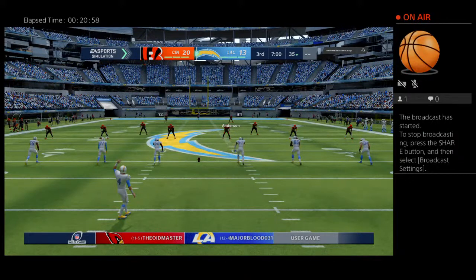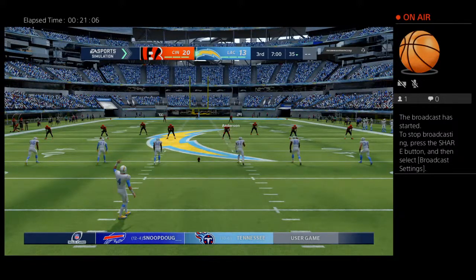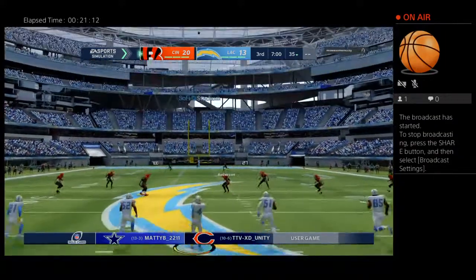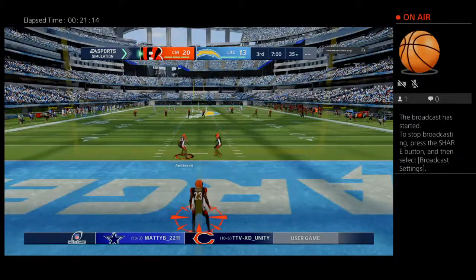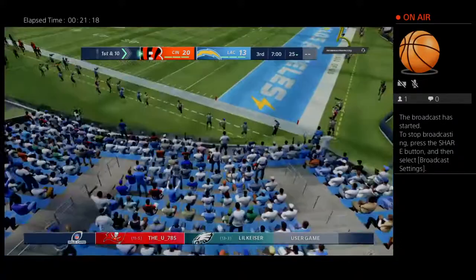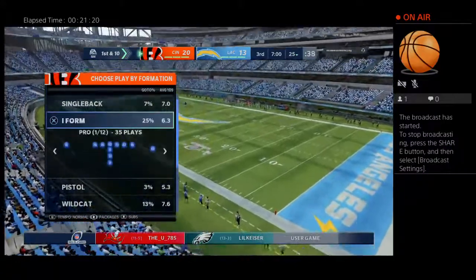Coach? Badgley to kick off for the Chargers. Teams trying to avoid being one and done in these playoffs as we start the second half of this AFC wildcard game. Fielded near the back of the end zone. And the half will begin with a touchback.